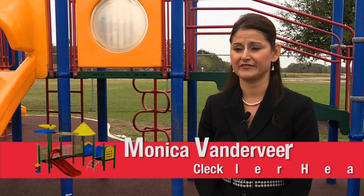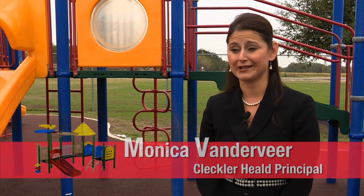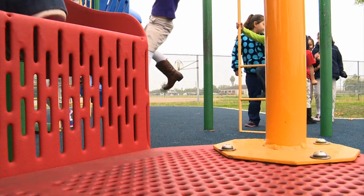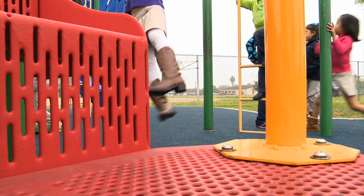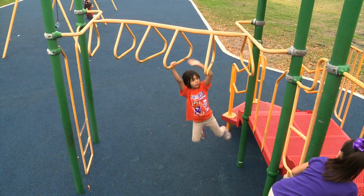I think the playground is a very important part of a child's school day. A lot of the things that happen during the day happen here at the playground. Yes, instruction is by far important, but the playground time is also important because it helps with their cognitive, their emotional, their physical, and their social development.